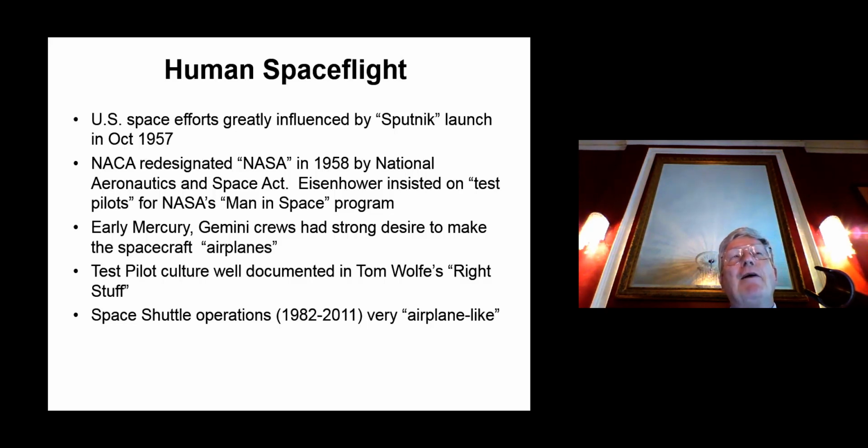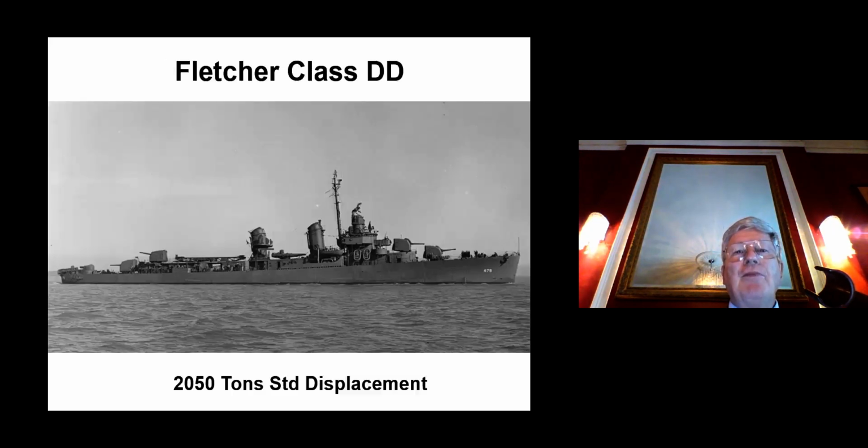The shuttle was essentially an airplane that could launch like a rocket and land like a large transport. And the way it was built, the way it was operated, the things about it were very airplane-like. And unfortunately, our last shuttle got grounded 6.5 years ago.